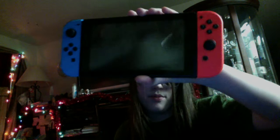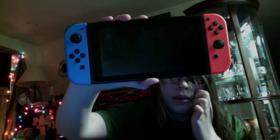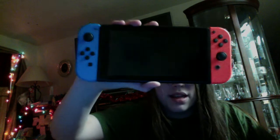Speaking of Splatoon, next I got is this. My own Nintendo Switch. Yes, I finally got my very own Nintendo Switch. I always wanted a Nintendo Switch since this came out in 2017. But it finally came. My own Nintendo Switch. And yes, I like the blue and red controllers. Those are my favorite.